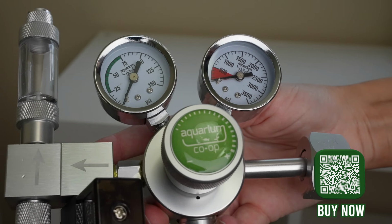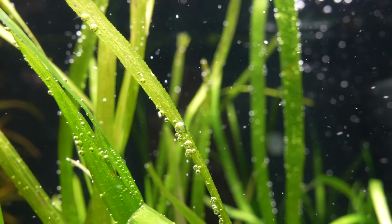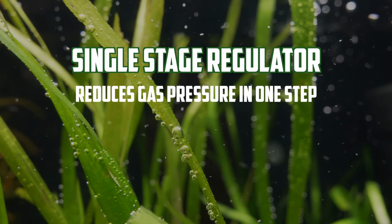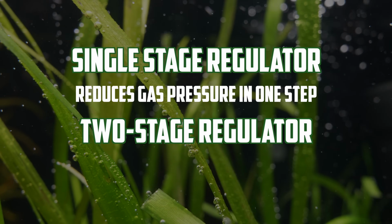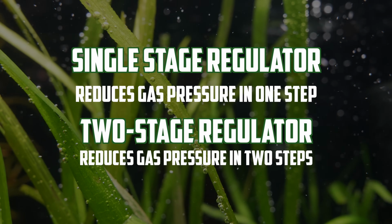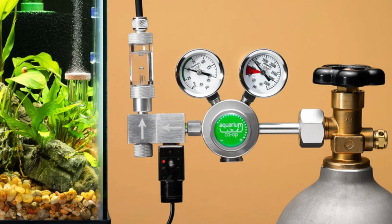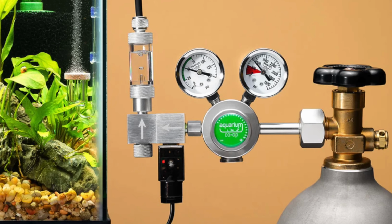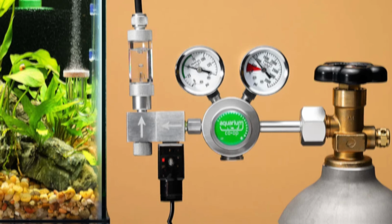Other regulators on the market may appear smaller with only 1 gauge. Those are called single-stage regulators. A single-stage regulator reduces the cylinder's gas pressure in 1 step, whereas a 2-stage regulator reduces the pressure in 2 steps, resulting in a more stable and reliable flow of CO2. A 2-stage regulator also helps prevent end-of-tank dumps, in which a nearly empty CO2 cylinder may dump out the rest of its gas in one go.